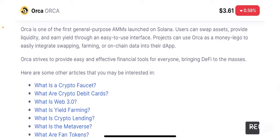So Orca is one of the first general purpose AMMs launched on Solana. Users can swap assets, provide liquidity and earn yield through an easy to use interface. So one of the key features of Orca is that it is one of the first general purpose AMMs on Solana. So it is a general purpose automated market maker, unlike many other automated market makers, and it allows users to swap assets, provide liquidity and earn yield through an easy to use interface. So that's basically how Orca manages to be a popular DEX on Solana.